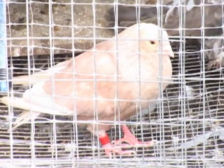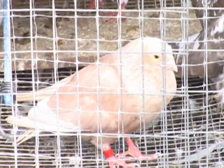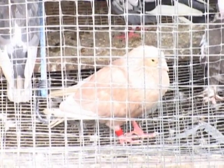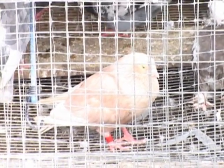Here's a bird sitting in the cage that's kind of lethargic. See his eyes, he's blinking his eyes and everything. That's a symptom that he's got something wrong with him, and most likely he's got a cold. We're going to get him out and show you, and then we're going to show you what to do for him.